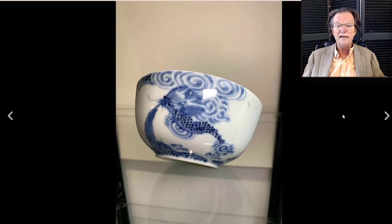And then there was this. This was listed just as Chinese. It was actually, if people were paying attention, blue to hue, meant for the Vietnamese market, which makes it fairly desirable.